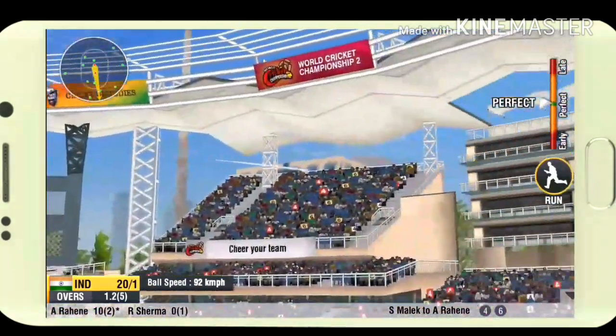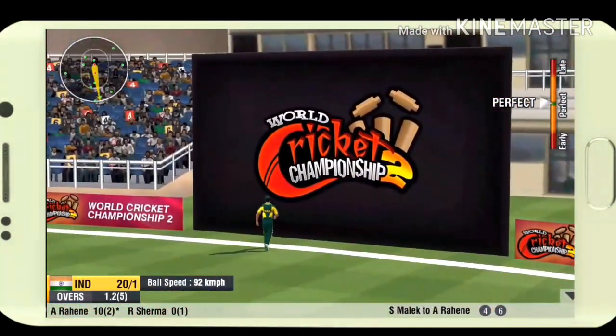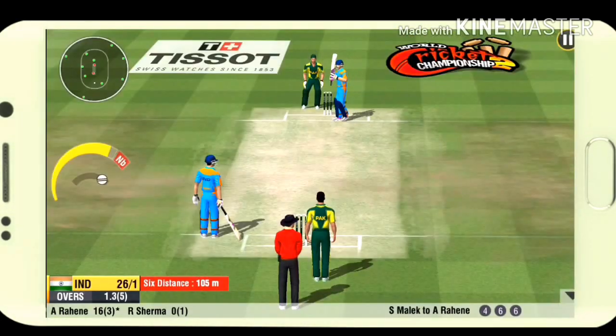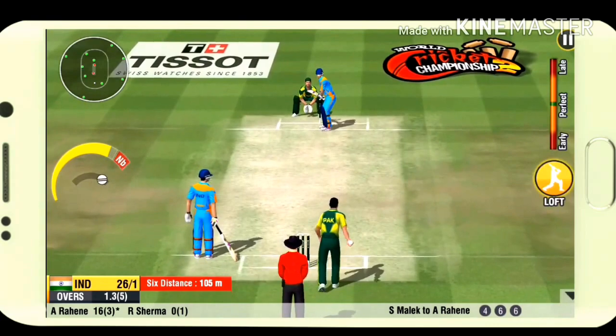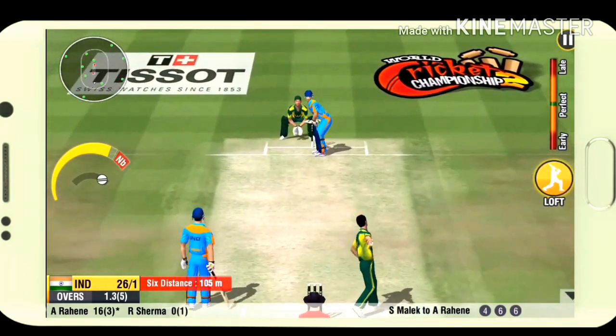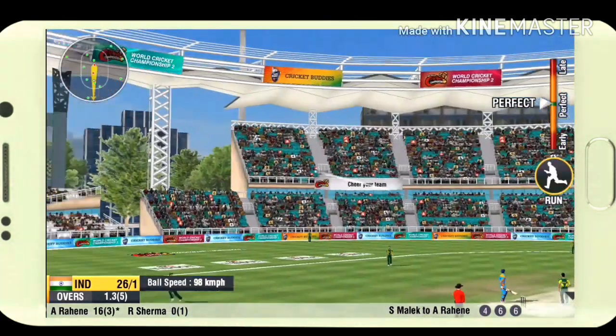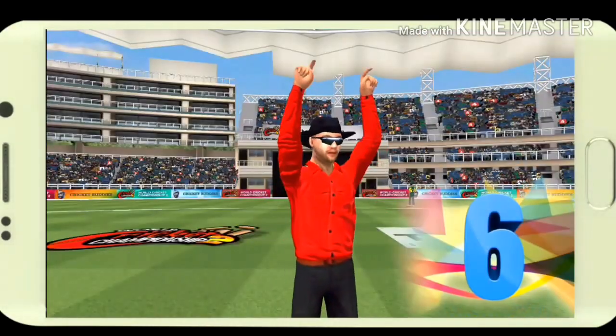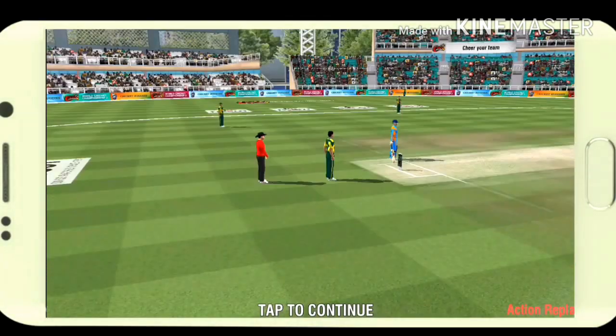Oh, what a shot. The crowd has gone mad. That's played so well by the batsman for a huge six. Steps out and hammers it into the stands. That's absolutely magnificent.